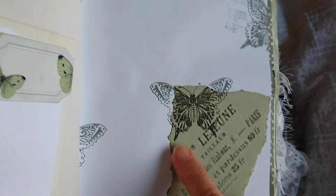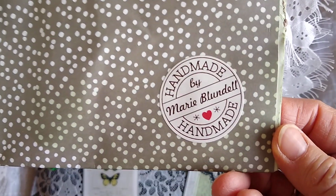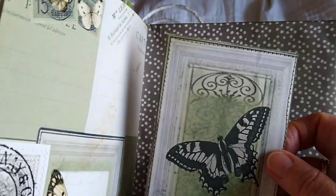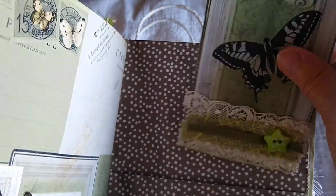A little bit of stamping and collage in here. And we're at the last page, the inside back. And handmade by Marie Blundell. And there's a journaling card again. Lovely laces in that. And there's the back page.